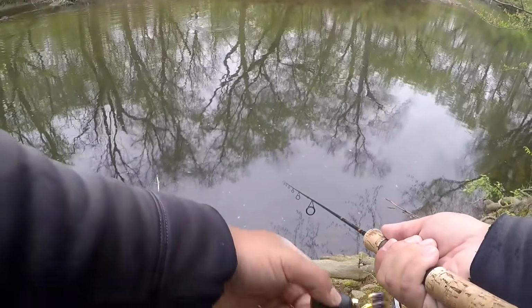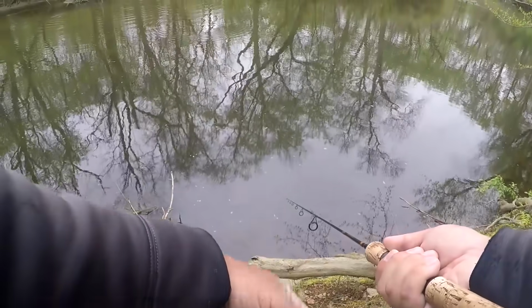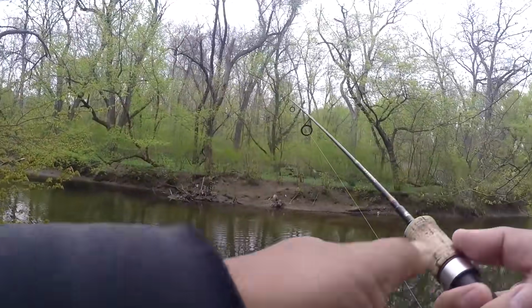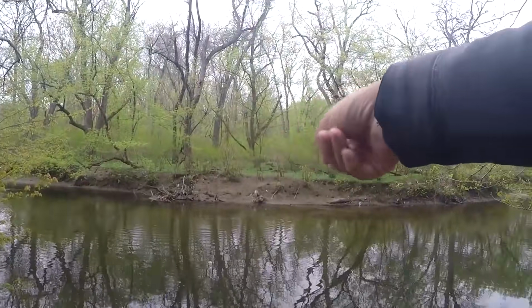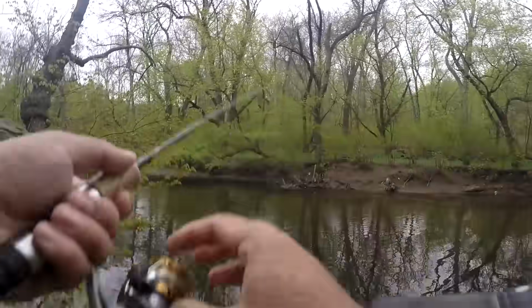I'm actually surprised. No bites, huh? Ooh. Oh guys, I just missed a bite right in front of me, right here. There's a trout right here. I don't know if it was a brown or not, though.